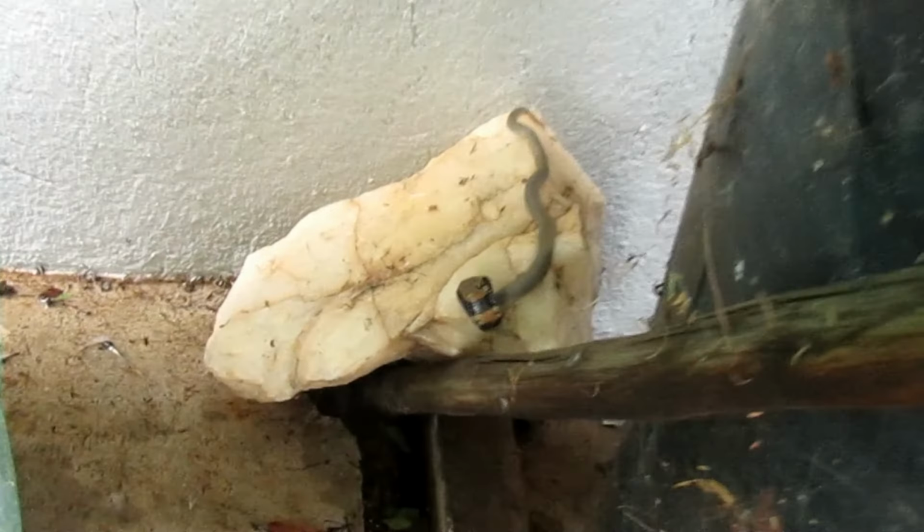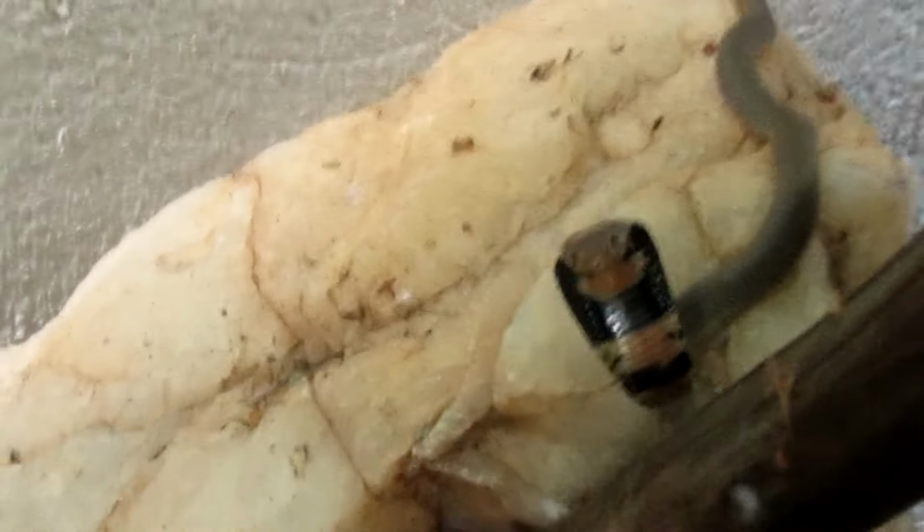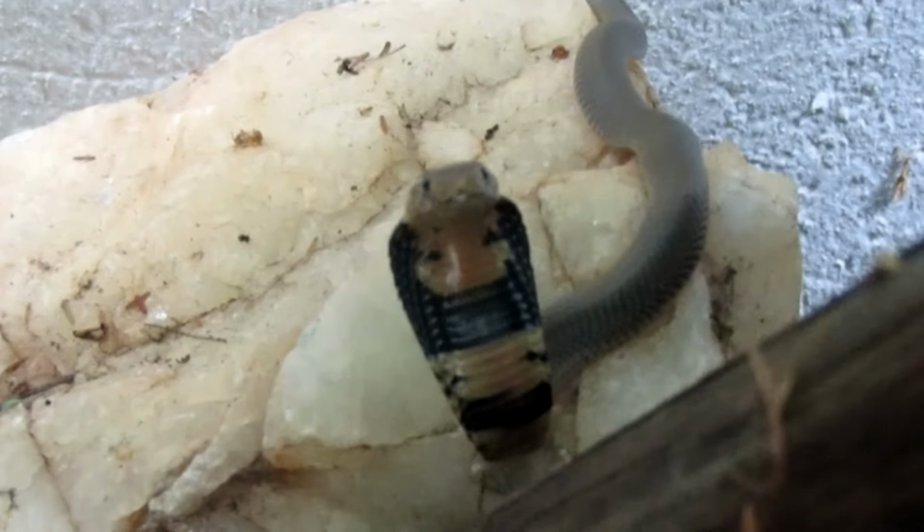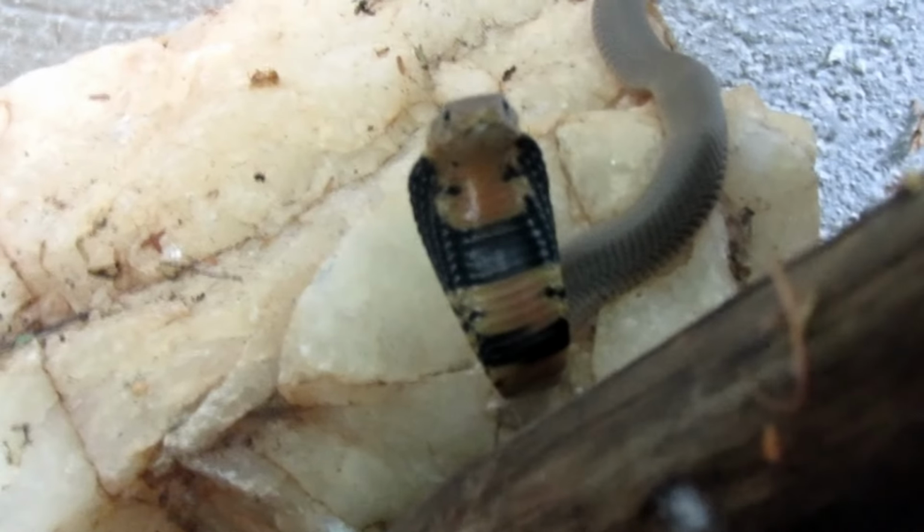This feisty little fellow hiding behind our dustbins is a baby Mozambique spitting cobra. They're still dangerous at this size. They don't inject as much venom into you as an adult does, but you would still need to go to the hospital for that.